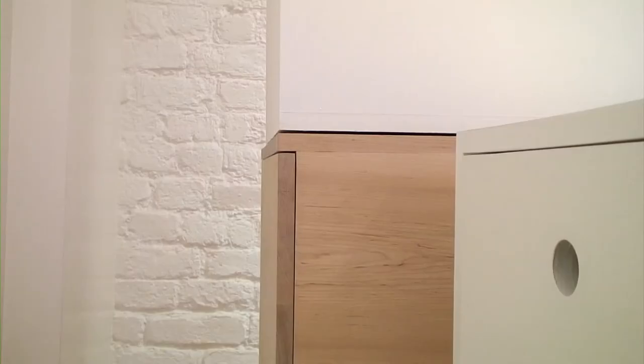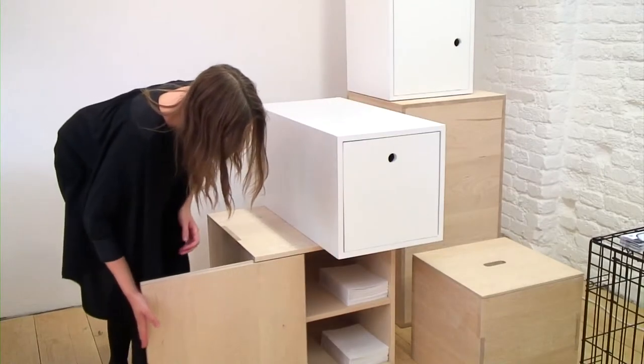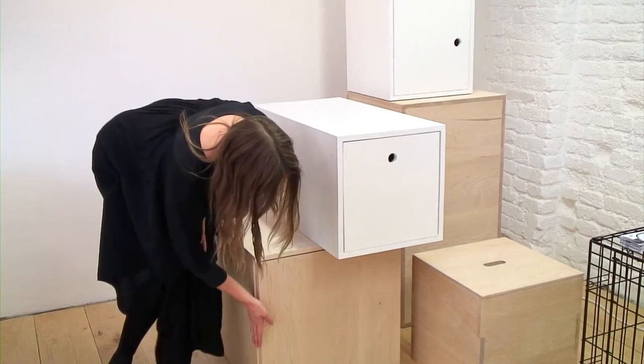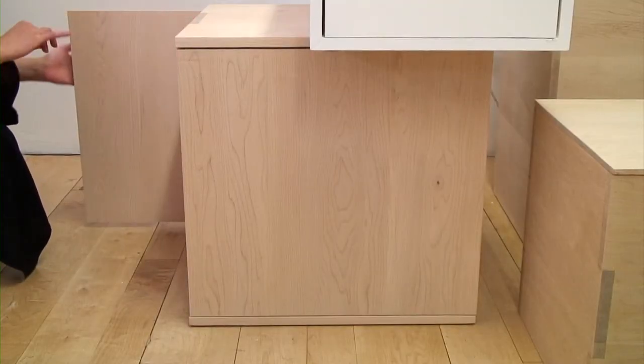The boxes are made of solid maple and all sides are equally finished, so they can be used in the middle of a room or against a wall. Drawers and sliding doors open in two directions, so they can be accessed from two sides and therefore don't have a specific front or back.